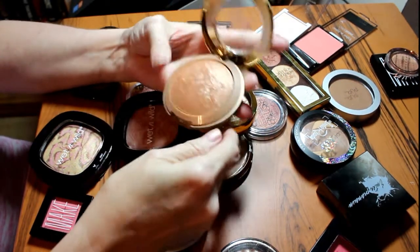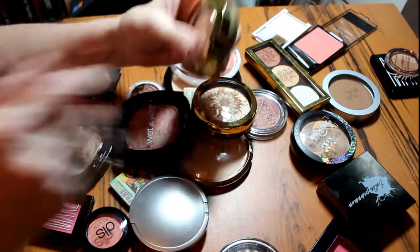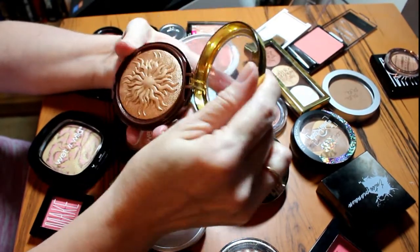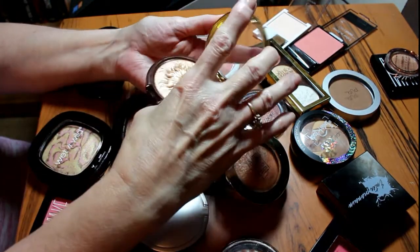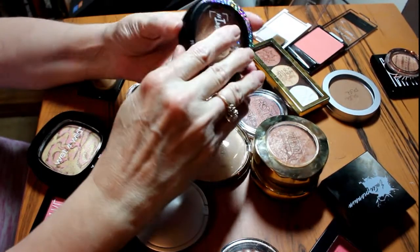This Milani one is a really nice orangey color. It's great for the summer when you just want to look a little bit golden. And this one I've used many times. It does look like it's all silvery, but it's not silvery on. It's actually quite light on. So, you know what? I feel like I should just keep both of those.